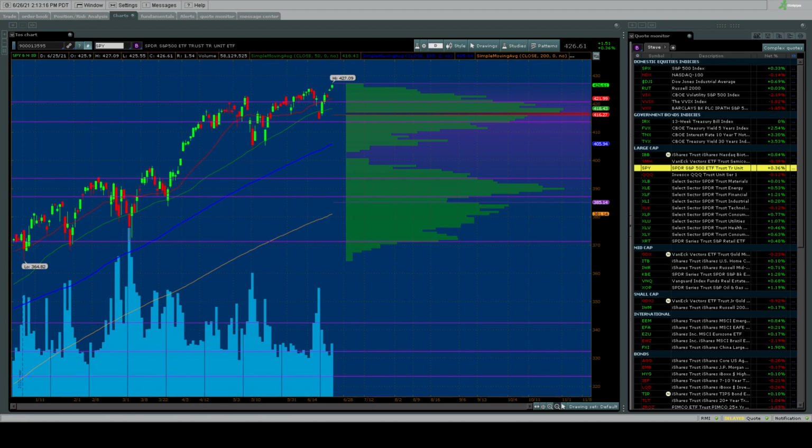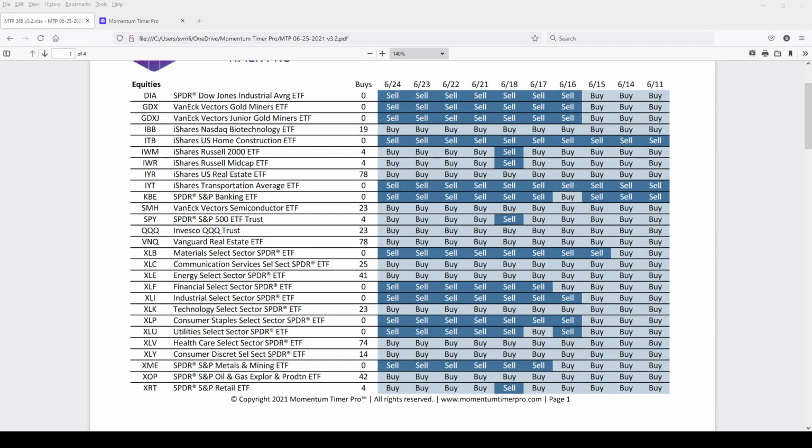Now, how would you have known about that? Could you have known about that? Well, Momentum Time Report Pro, which is an open beta of my formula-based momentum strategy, is free, and it said you can. Four days ago, on the Friday, it flipped from a brief sell signal and went back to buy, giving you some indication that you could do this.